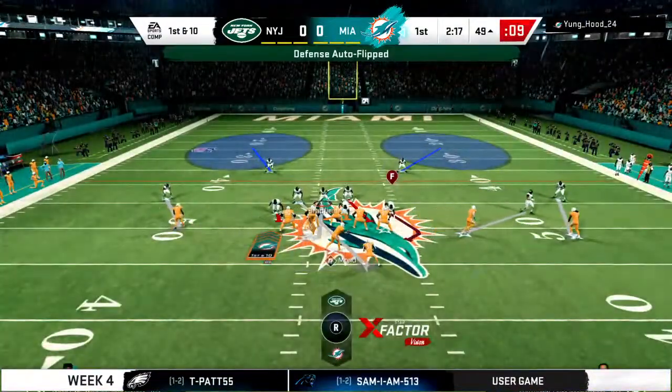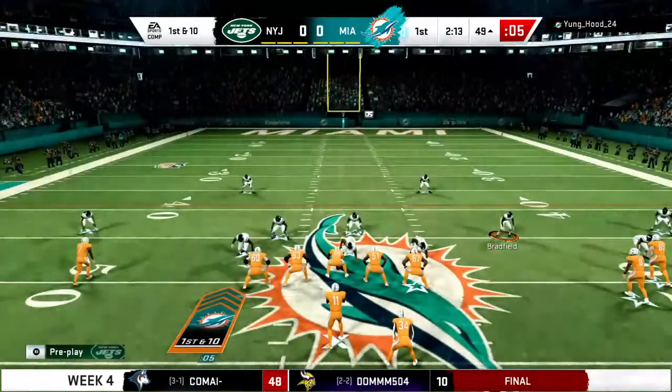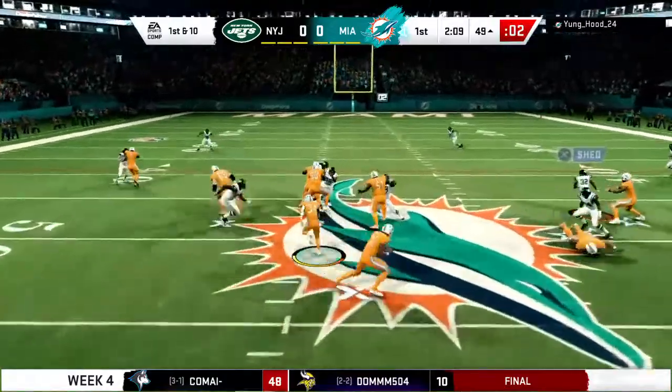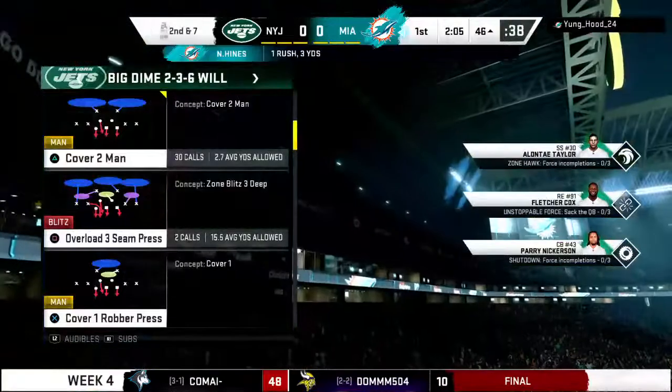Swing, 57 to Mike. Watch the screen, watch the screen. Nyheim Hines, his first carry. A gain of 3, second down.